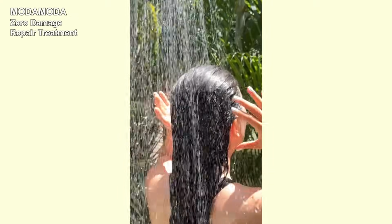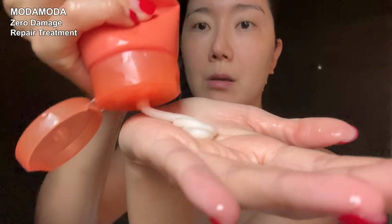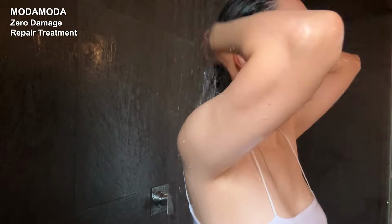So once again, it's a temporary thing after you wash your hair. But MODAMODA's technology acts as a binder with keratin, so they use their bonding technology by wrapping each strand to repair breakage and split ends. So not only is it making your hair feel softer, but fundamentally it's making your hair healthier in the long run. And I feel like especially the treatment is so much better than a lot of the different K-beauty ones out there in the market.